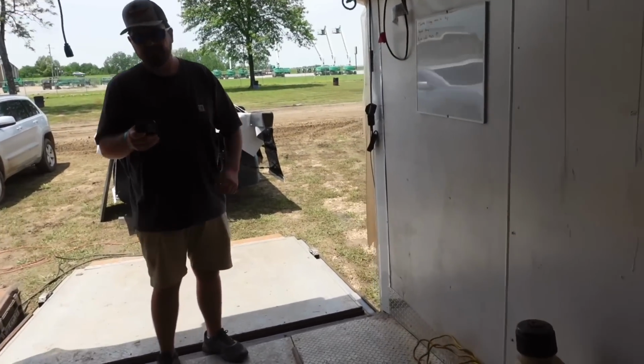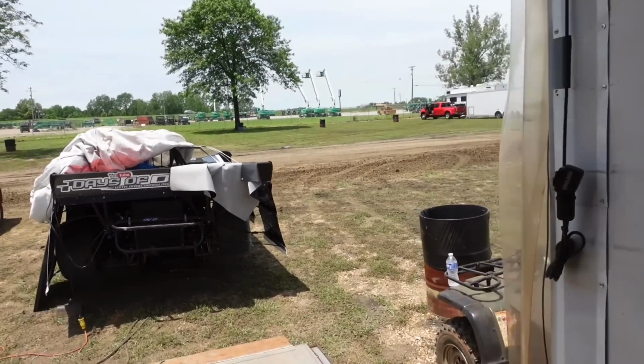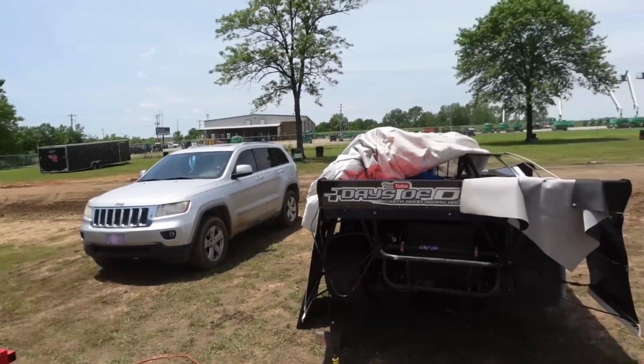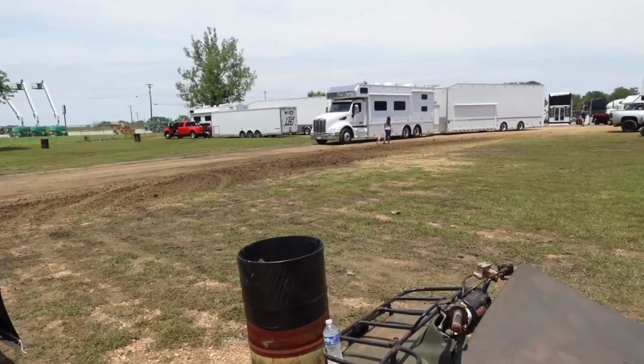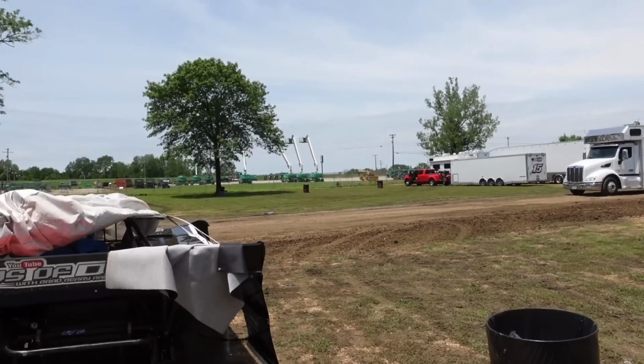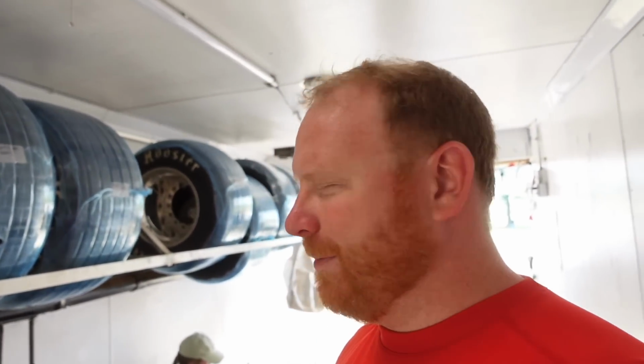Guys, so we're here. It's Saturday, Magnolia. You can see it's pretty muddy out there. Everybody's still getting stuck, just like last night. We had an interesting time, as you saw in the video before this one that we posted, where we got stuck last night, right as soon as we got in here. And there's been people getting stuck ever since then.